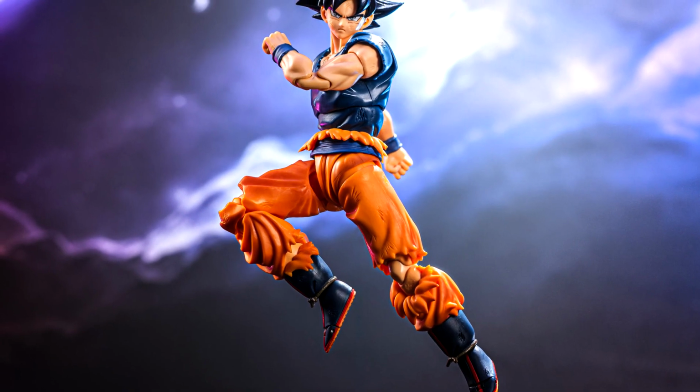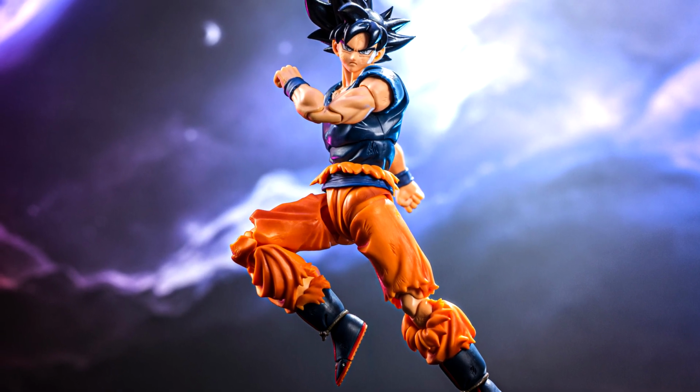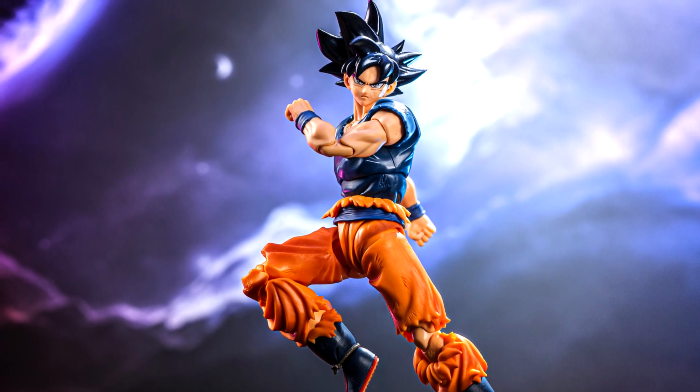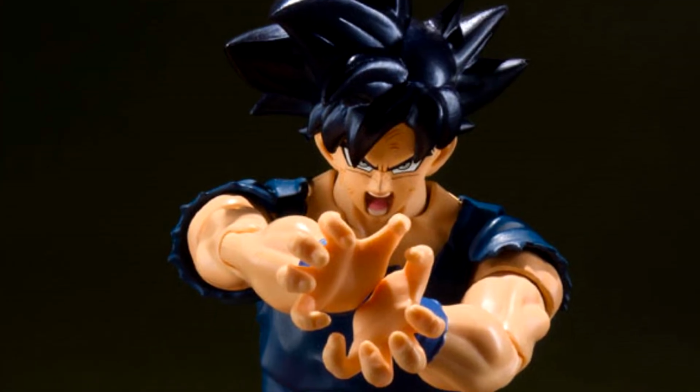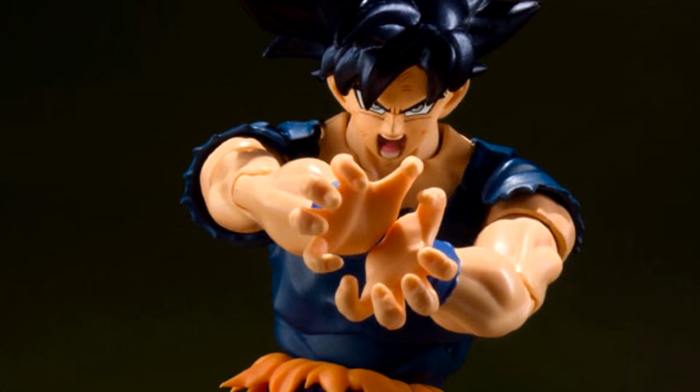Okay, so at number 5, I have SDCC Ultra Instinct Sign or Omen Goku. Now if you're like me, and you're not a completionist, at the time of this release you thought, meh, I already have a lot of Gokus and I'm spending a lot on figures. Only to realize you actually missed out. This figure is top notch.